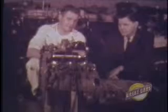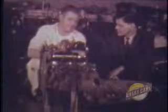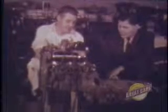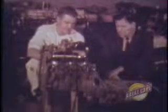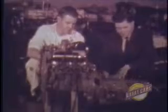With modifications, new cam, distributor, higher compression head, intake manifold, valve springs, and carburetors, this engine had excellent performance possibilities.